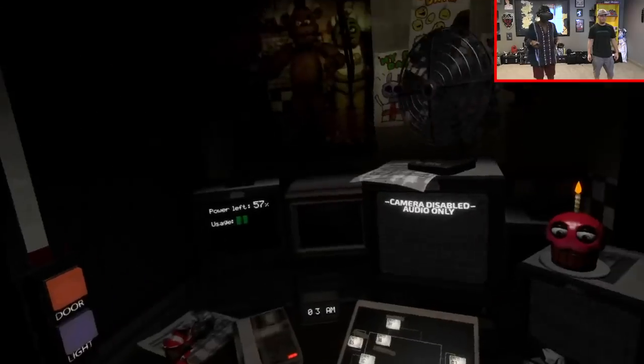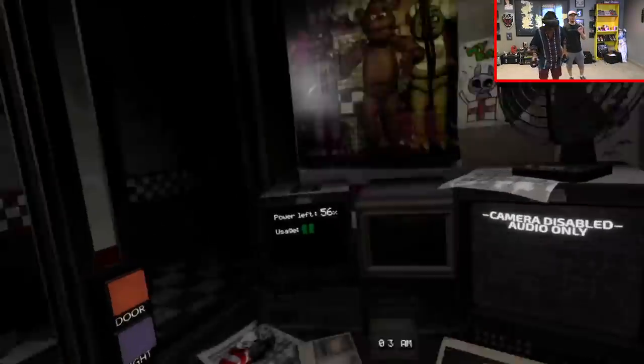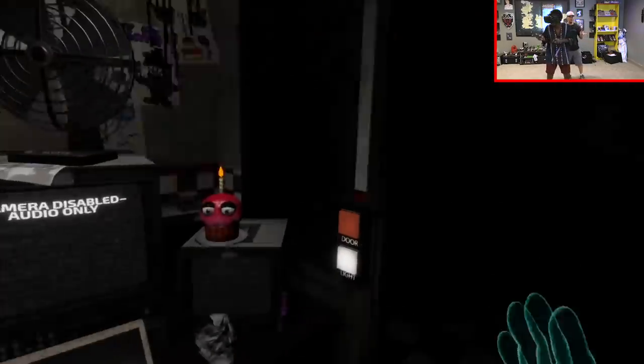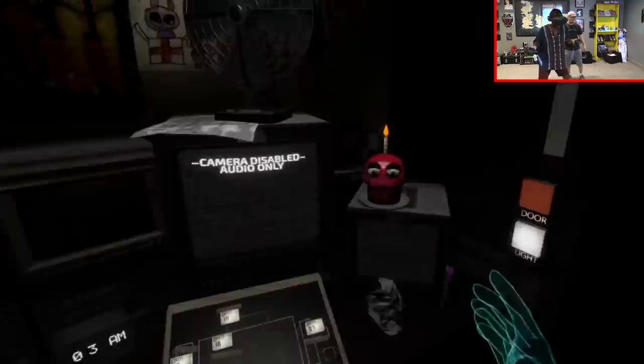No, you can't leave. You're in this room. This room is the game. The game is to keep enough power. You see that thing with your power meter right there? 55%. So when the light's on, it drains your power more. Turn the light on. Do you hear something? Turn over there? Light. No.